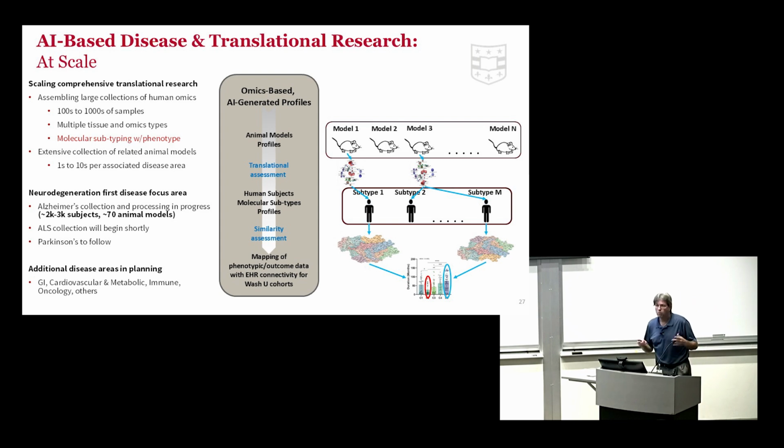Okay. So those were small scale examples. We are now doing this on a very large scale. So we picked Alzheimer's as the first place we were going to do this at scale because the amount of data are vast. And basically if we get the system working there, everything else is frankly relatively simple by comparison, just because of the amount of data that we have to process.